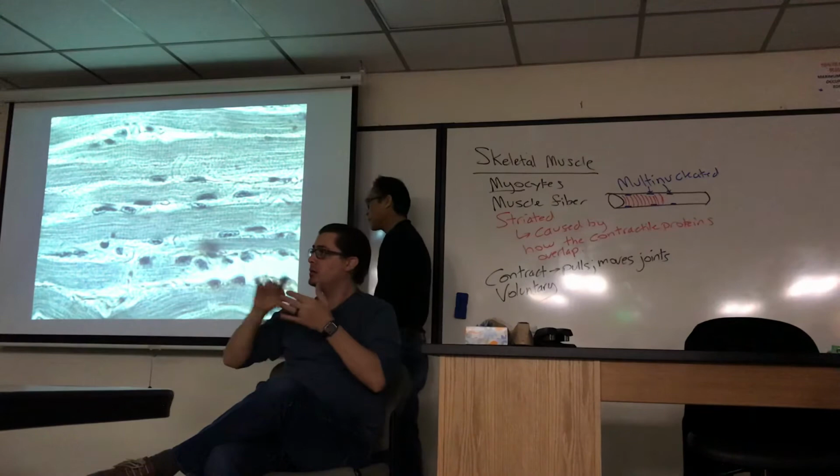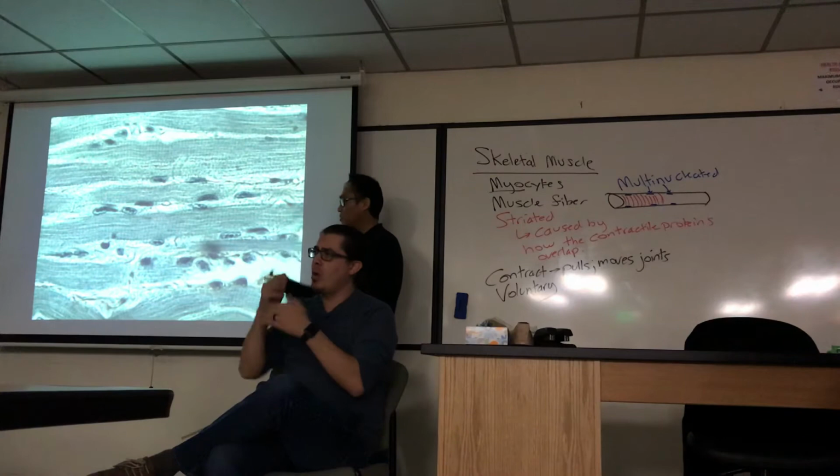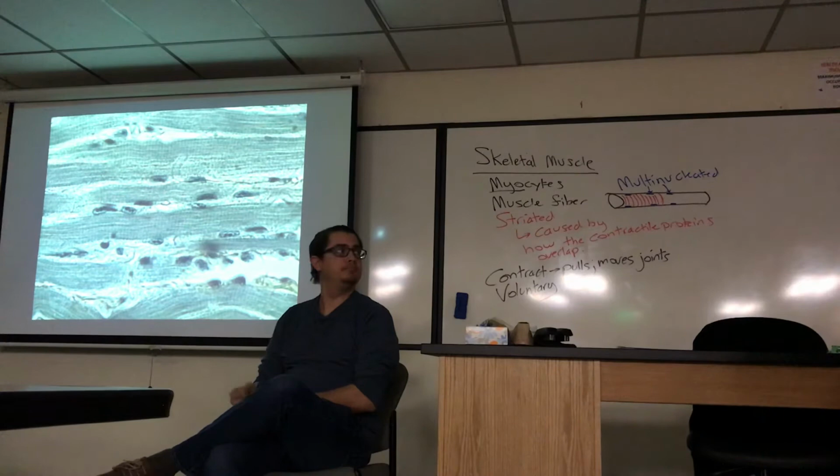Maybe in the back you can't see it, but when you look at it under the scope or look at this close up on your computer screen, the striations should be seen. You usually have to go to 400x to see it. Okay. Next slide. Cardiac muscle.